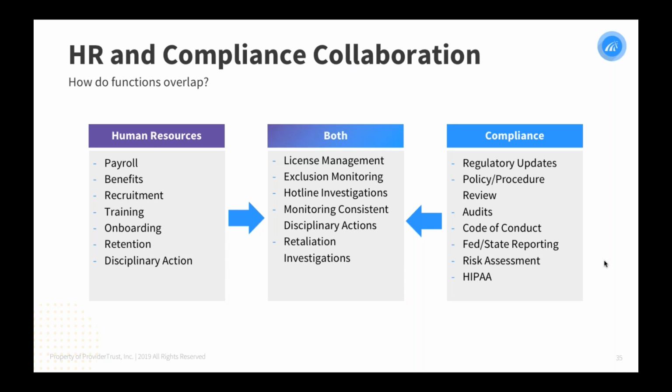On the left here, we have some standard typical processes that fall within human resources: payroll, benefits, recruitment, training and onboarding, retention, and disciplinary actions. If you're on the call and you sit in a seat that is in an HR department, these probably feel very familiar to you. You wake up and think about these things every single day. On the right is compliance processes. We've got regulatory updates, policy and procedure review, audits, code of conduct, federal and state reporting, risk assessment, and HIPAA. As I just said earlier, if you're on the compliance side of things, this probably feels very familiar to you.